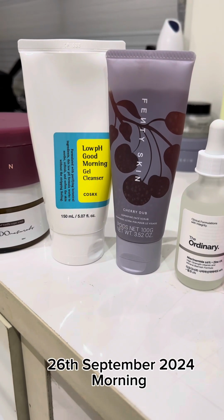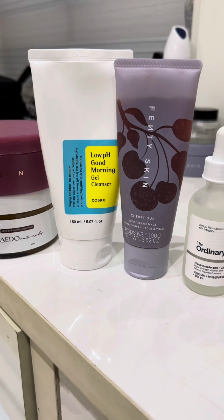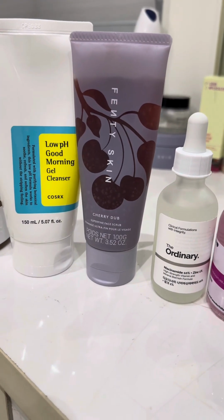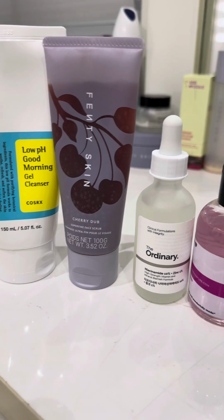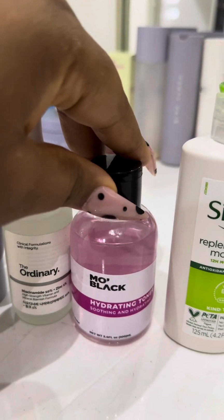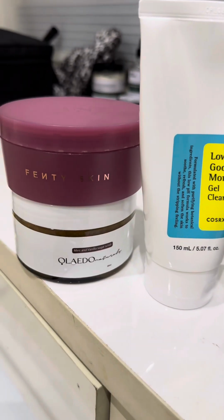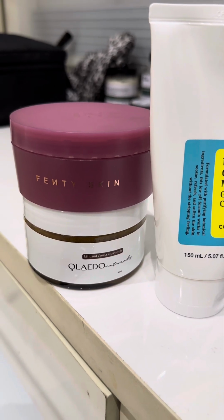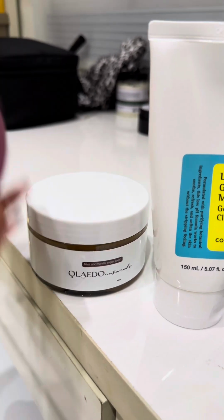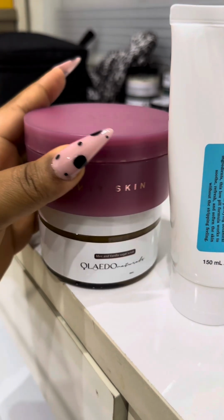Today is 26th September and I'm still on my journey to repair my skin from all the sun damage that happened in South Korea. So this is everything I'm going to be using today. For cleanser, I'm using the Cosrx Low pH Good Morning Gel Cleanser, and then I'm going to have the Fenty Skin Cherry Dub Scrub, and then I'm going to use my niacinamide this morning, the Ordinary, and then I'm going to try out the hydrating toner, and then for moisturizer I'm going to use the Simple Replenishing Rich Moisturizer. And then for my body, I feel like I need pampering today, so I'm going to do the Oledo Mint and Vanilla Sugar Scrub. This scrub is very, very good. And then for lotion, I'm going to use the Fenty Skin Butter Drop, the Vanilla Dream Whipped Oil Body Cream. So yeah, that's it for today.